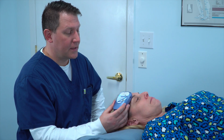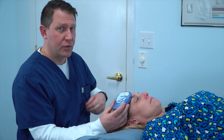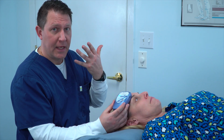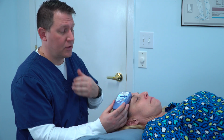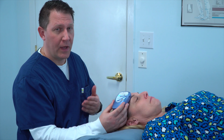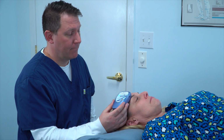Now, the nice thing is that we go in a certain pattern to try to help gradually pull everything up from the eyebrows to the eyelids to the cheeks, even down to the jaw. And we'll start at her forehead and then go down to the chin and work up.